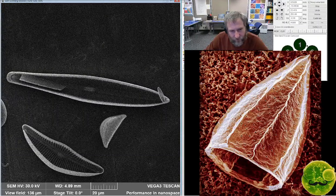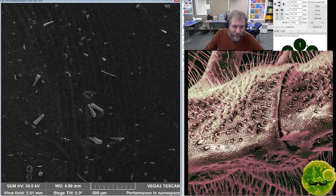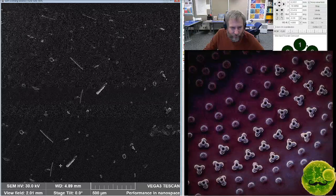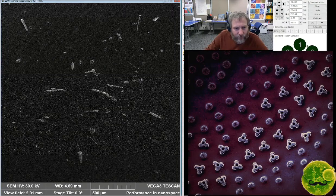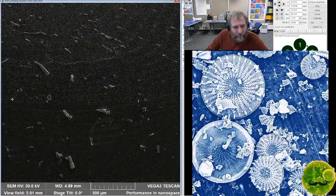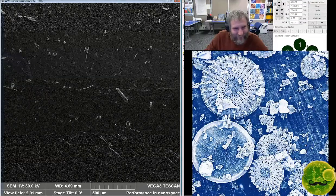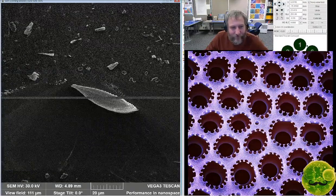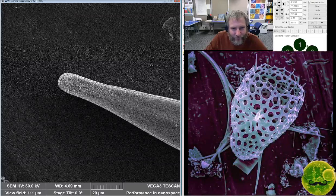Another one. This one also has junk right in the middle where I want to take a picture. Of course. My choices are girdle view and internal valve view with junk in it so far. Here's something. Is that the one I saw before? That's an external view, valve view. Perfect. No junk on it or anything.